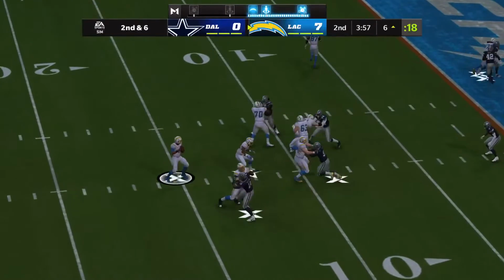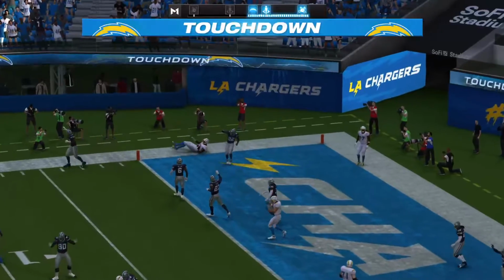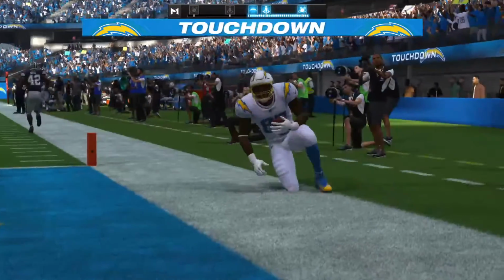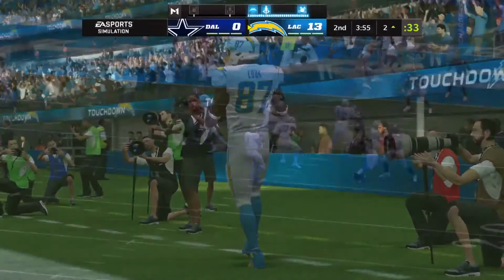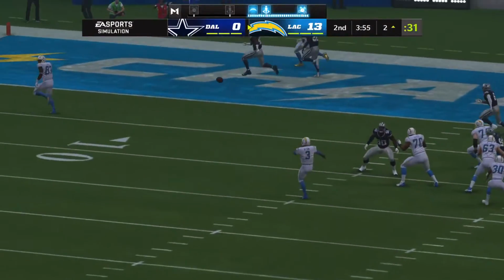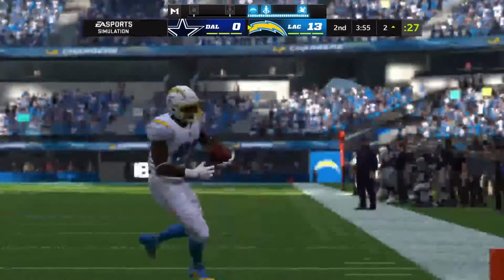Throwing again on 2nd down. Wilson. Toward the pylon, caught. Touchdown, Chargers. Russell Wilson with 2 first-half touchdown passes. And the Chargers are going to add on to their lead. So they've had 2 drives, and he's had the 2 receiving touchdowns.